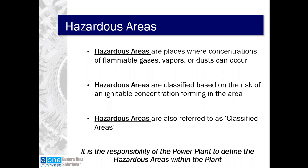Understanding these hazardous areas when you're doing maintenance in these areas is critical. If you do maintenance in the area, it's important to understand what impact that had on the hazardous area. And does that hazardous area require a review and redefinition based on the maintenance that's been performed?